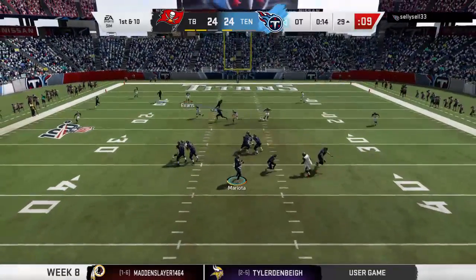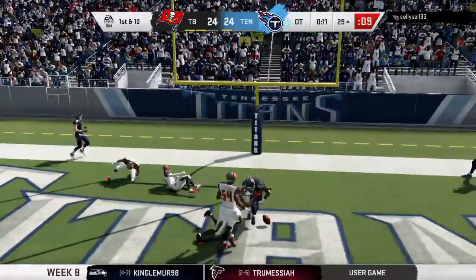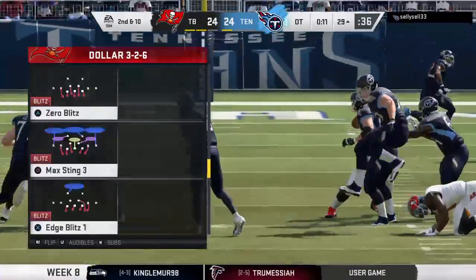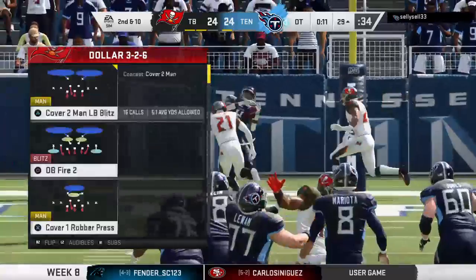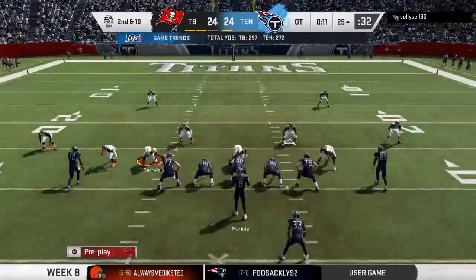Following the interception here, Mariota. He's going to take a shot for the end zone. Back of the end zone. Could he get his feet down? No, it's incomplete. A.J. Brown, incomplete. It leads to 2nd and 10. Here's 2nd and 10 now from the 29.